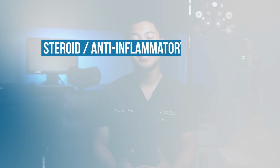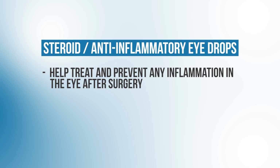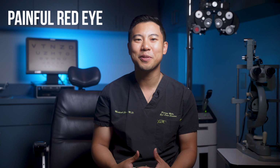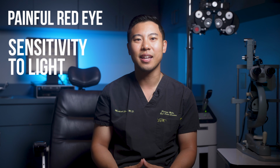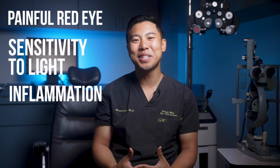For example, steroid and anti-inflammatory eye drops help treat and prevent inflammation in the eye after surgery, and they help to prevent swelling in the retina or macular edema after surgery. There have been several times after surgery where a patient comes back a week or two later with a painful red eye and sensitivity to light, and basically inflammation in their eye after surgery. I ask them if they've been using their post-op drops, and they'll say, "No, I didn't really feel like I needed them." But once I get them back on their eye drops, their inflammation and symptoms improve quickly.